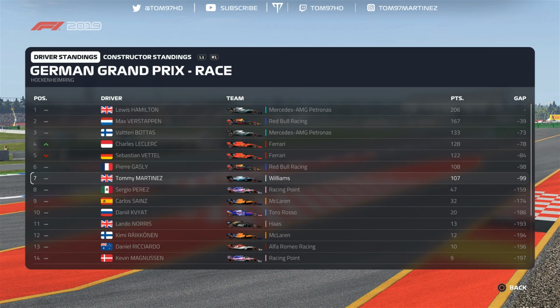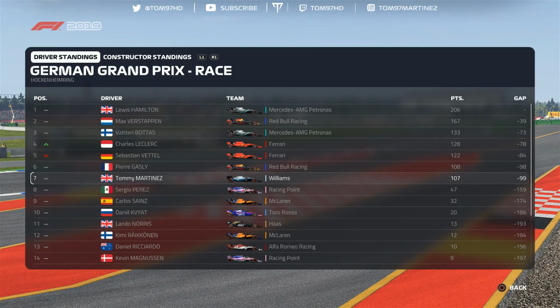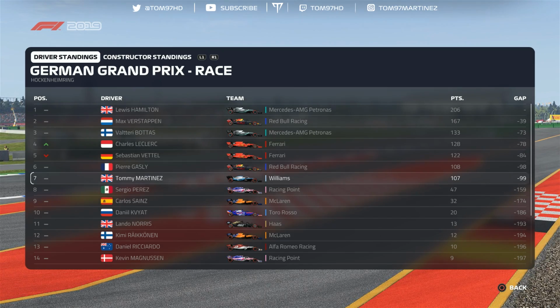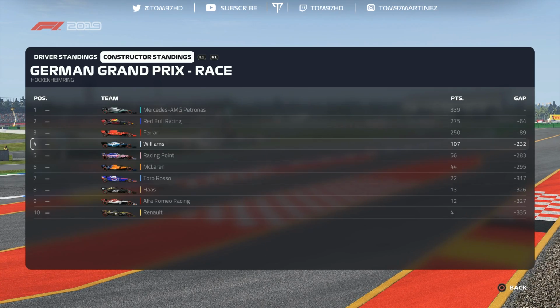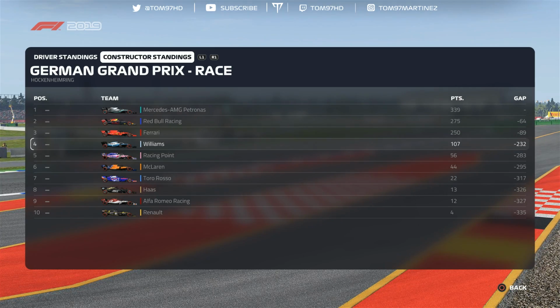I'm 99 behind Hamilton to be exact, and we are 60 points off Verstappen, who's in second. So I'm not going to say we go for the title just yet. I think it's a bit early. It kind of depends on how the car improves, and that could be a key factor here as Leclerc overtakes Vettel for P4. In terms of the constructors though, we solidify our 4th place and extend our lead over Racing Point, which is absolutely fantastic.